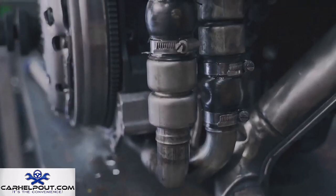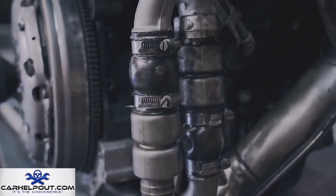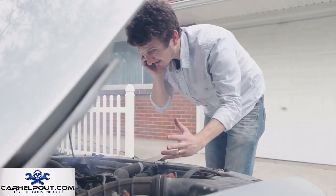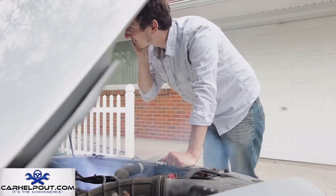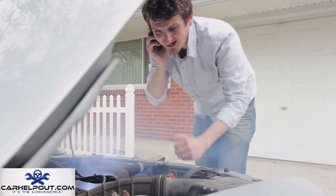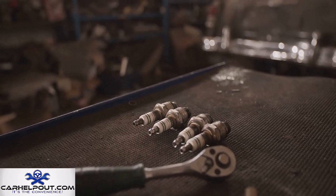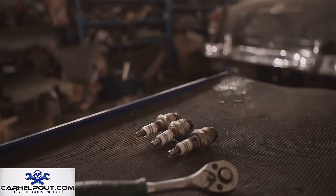There have also been a few isolated reports of premature spark plug wear. This can lead to misfires, rough idling, and reduced fuel efficiency. Thankfully, spark plugs are a relatively inexpensive fix, but it's something to be aware of.